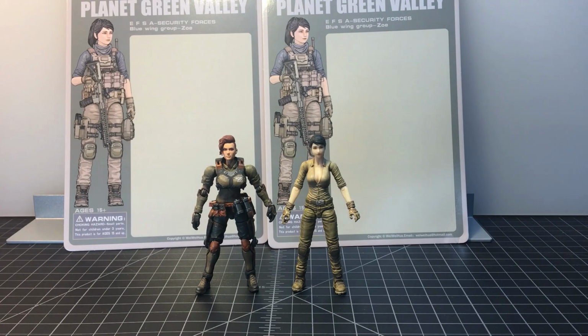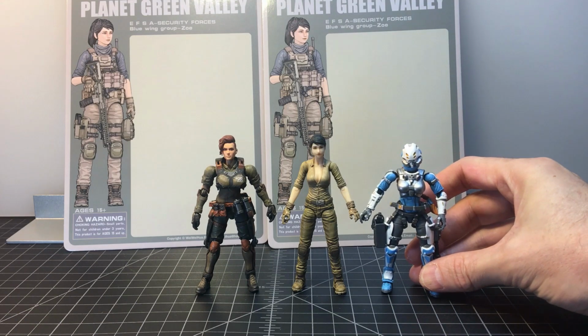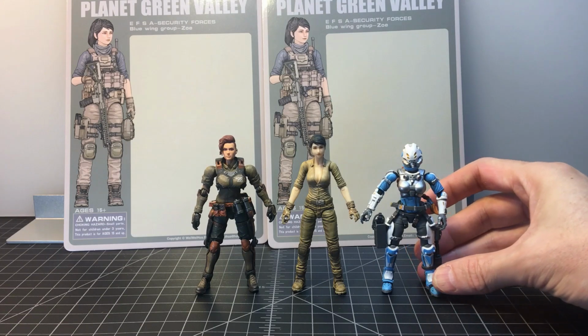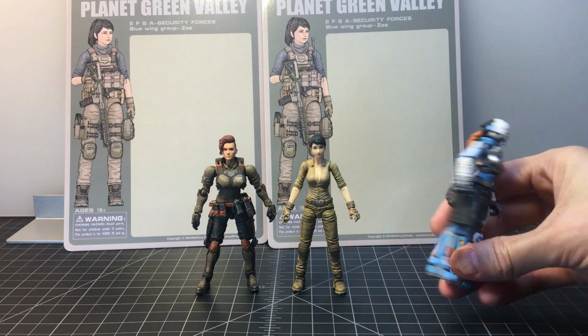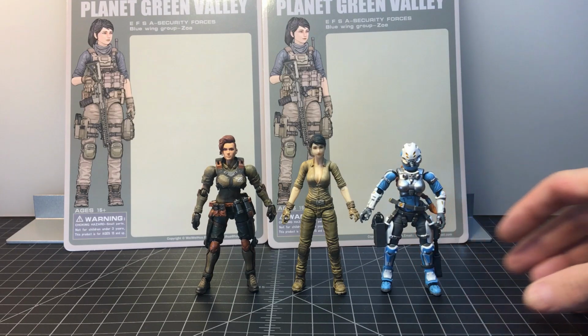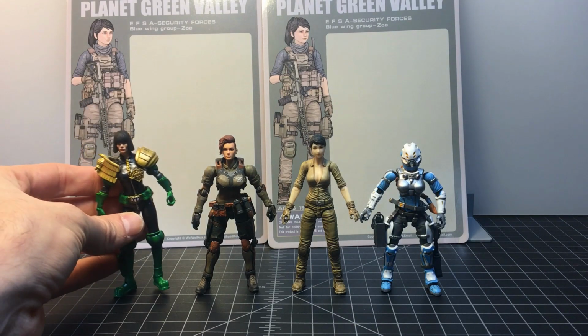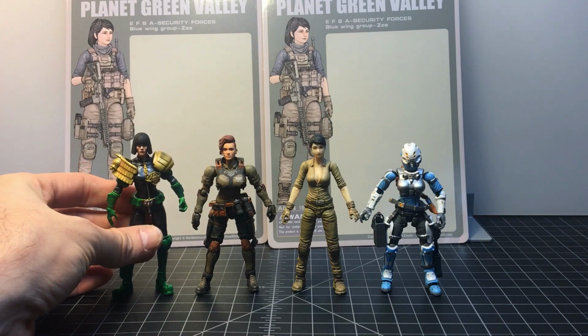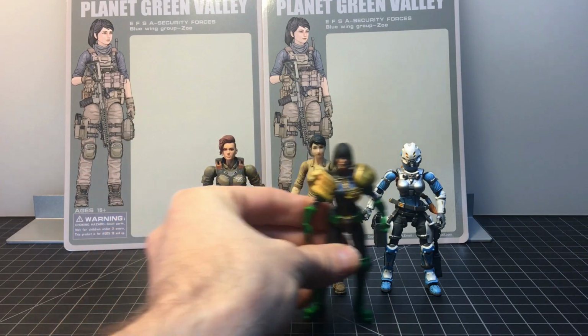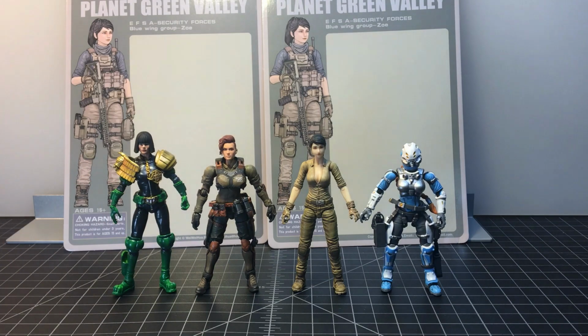Here is the Pan Oceania female number 2 that I did a video on, and she's a little bit shorter than these two. This is a great figure too. I love the colors, but you can see she's a little bit shorter than these two here. Here is a Judge Hershey from Hiya Toys, and Judge Hershey's a bit taller than all these ladies, but a very good figure.